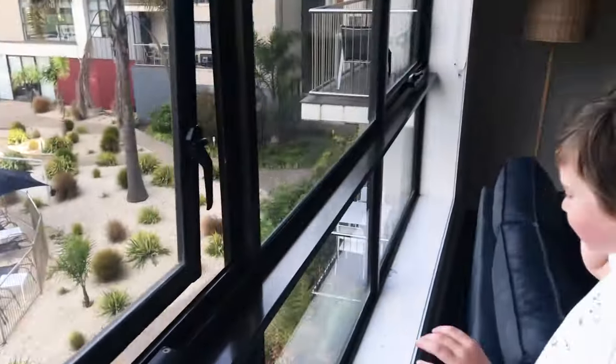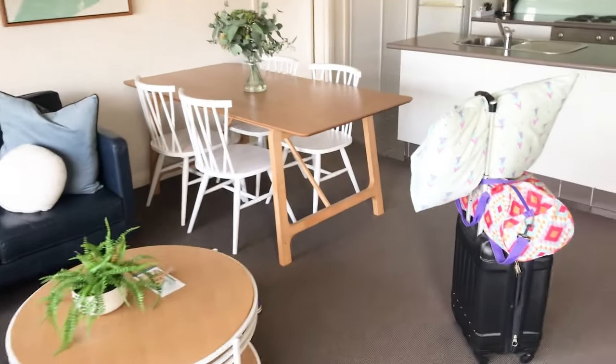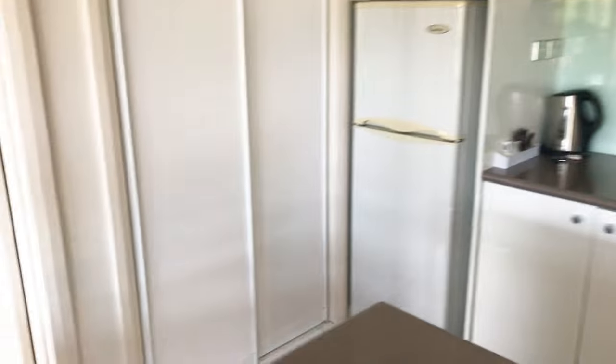I think what we're going to do first is get the baby in the pram. We're going to go for a big walk along the esplanade. And then we'll come back. We're going to go out for dinner, but we might eat at home. Anyway, catch you later.